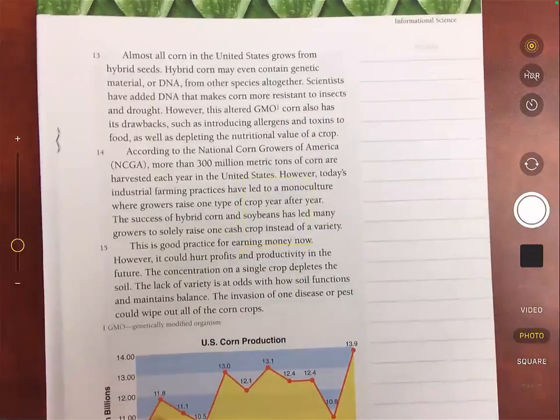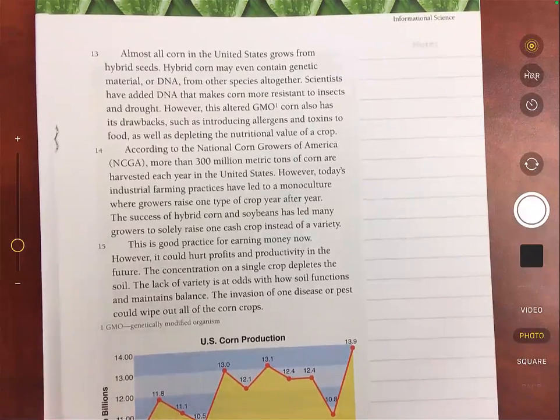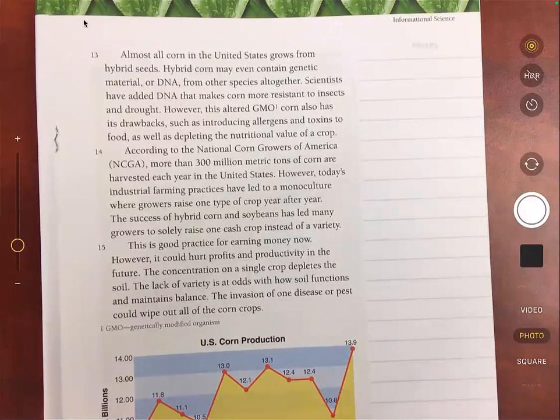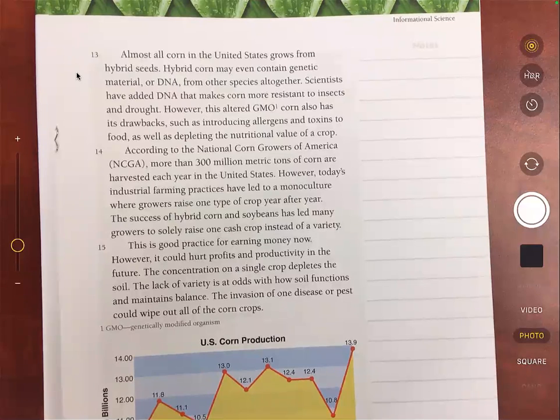Almost all corn in the United States grows from hybrid seeds. Hybrid corn may even contain genetic material or DNA from other species altogether. Scientists have added DNA that makes GMO corn more resistant to insects and drought. All right. Keep going.